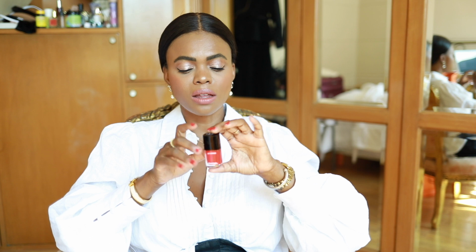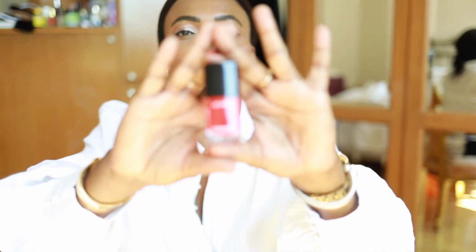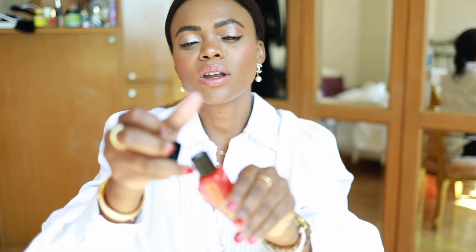Again, the color is 510 Gitan. I actually have another one called Rouge Puissant, but that one is more like a holiday color because it's a deeper red, as opposed to this one, which is a little bit lighter. So this is the one that I've been looking for. It actually fell this morning and it broke, but this is how you open it, and then this is it. You just open it. It's just so beautiful and so easy to apply.